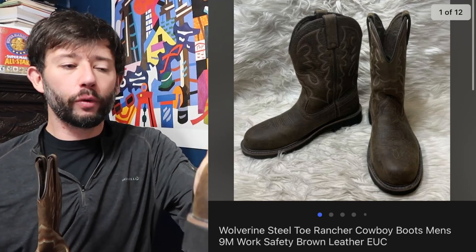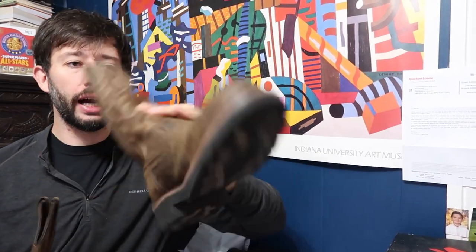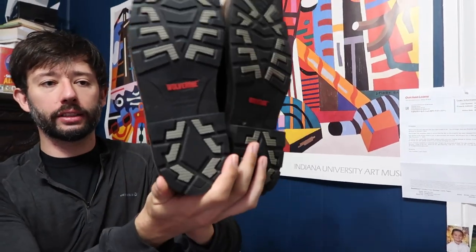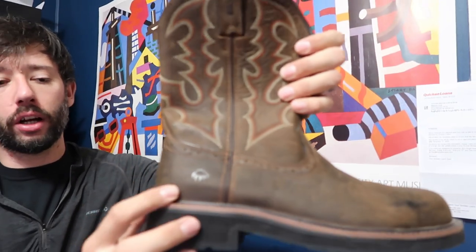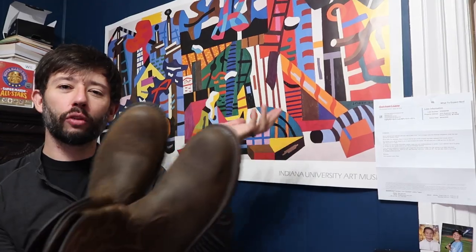I mean, Wolverine is just a great brand to look out for. These were like new, maybe worn a few times. They do have the composite toe and they're made out of leather. Great brand. If you are not familiar with it, you can see that the logo or the branding is pretty straightforward. And they also have this little bear claw, or Wolverine claw, I should say, on the side, so you can identify them pretty quickly. These sold within a day.